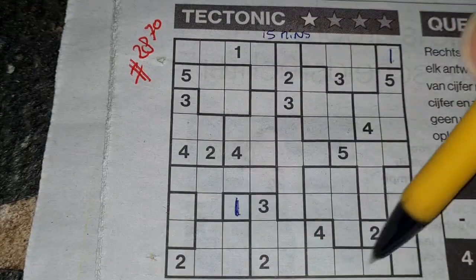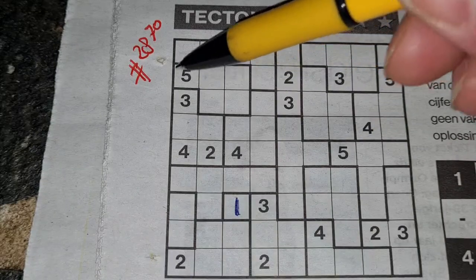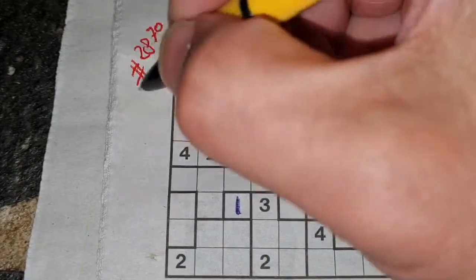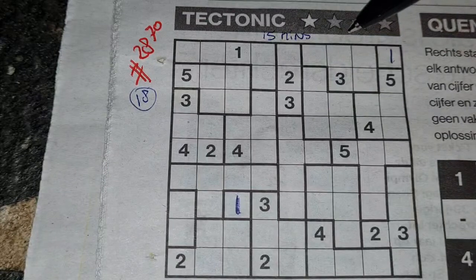By the way, I've forgot the printed digits. The printed digits, I believe there are 18 printed digits. So it should be an easy one.